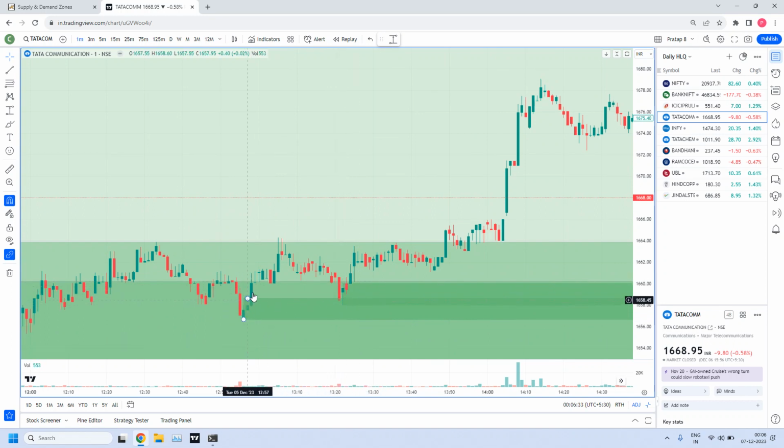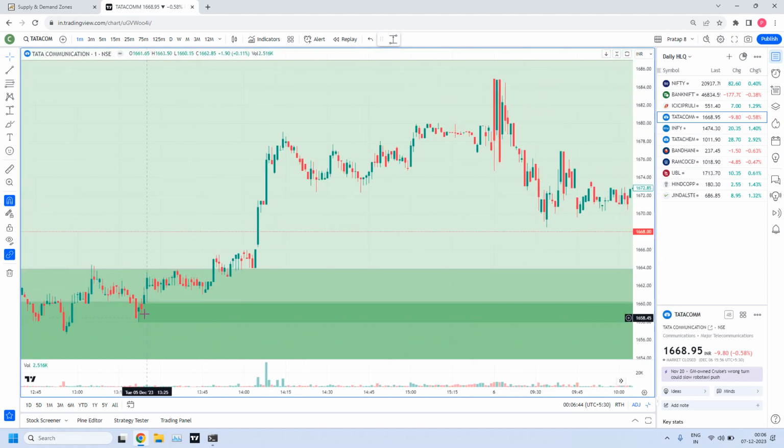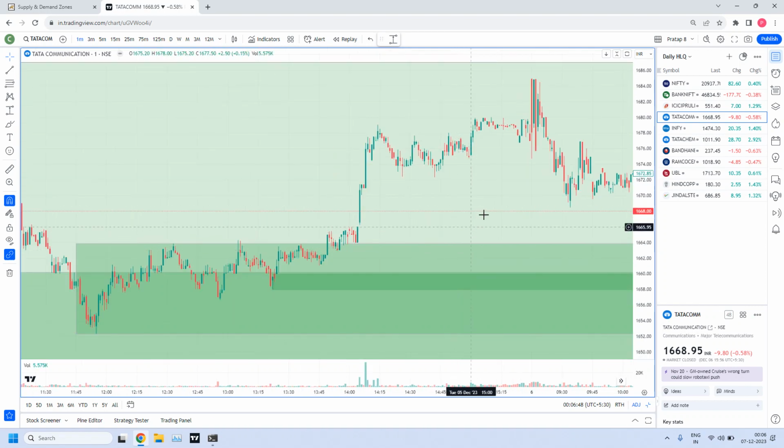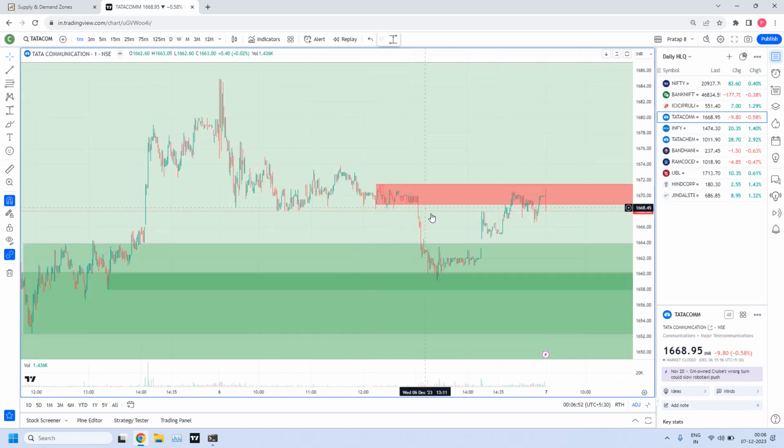And this origin is a small move which is already tested. So that's why I am not relying on this. But I am relying on this. The reason is this is not only the origin, but also has given a very good move, big move. And after this move, first time prices are entering into this zone. That is what you have to observe. That's why we can give importance to this zone.